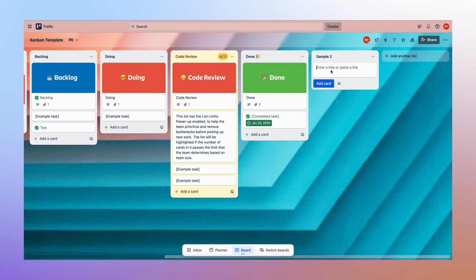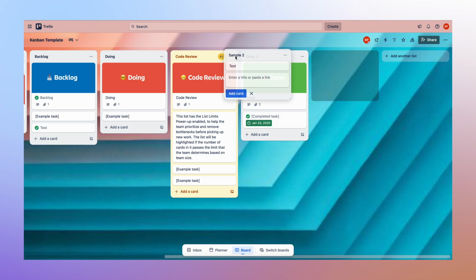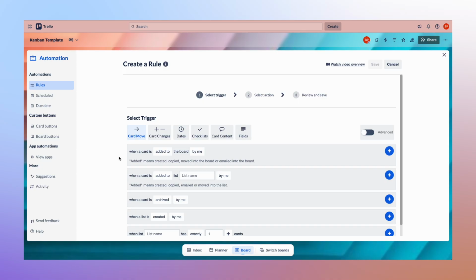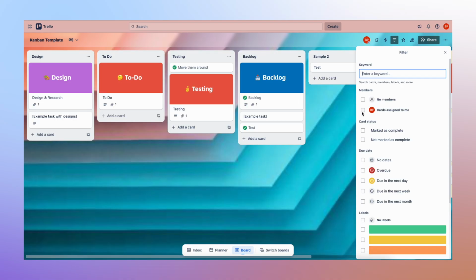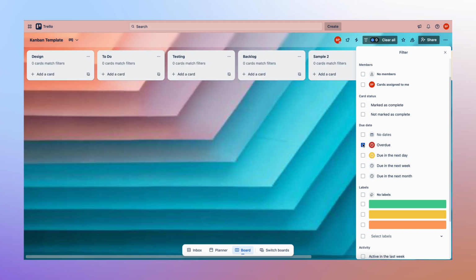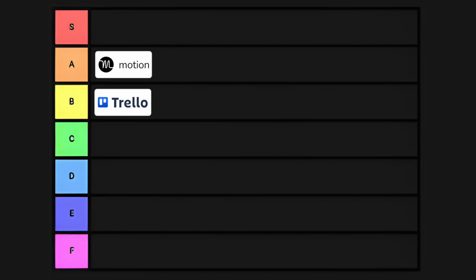But that simplicity cuts both ways. Once your project gets more complex or there's dependencies and cross-team communications or automation, Trello starts to show its limits. At its best, it's a super lightweight system for small teams managing quick projects. At the worst, it's basically just sticky notes on a digital interface. But still, there is something refreshing about how simple it is, and the pricing is really reasonable. So because Trello is dependable and timeless, but it lacks a lot of sophistication, I'm going to rank it a tier B.